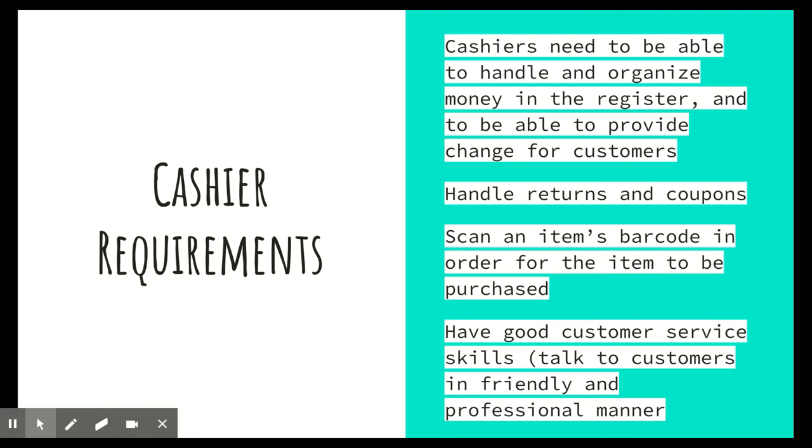So knowing how to have small talk, knowing how to use your nonverbal communication skills, right? Your smiling, your body's facial orientation to make the customer feel welcomed, to make the customer feel comfortable, all right? So you might ask them, how's your day going? While you're scanning the item and making sure that it's getting bagged appropriately.